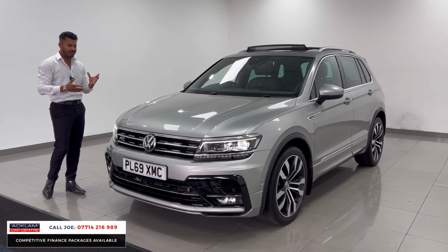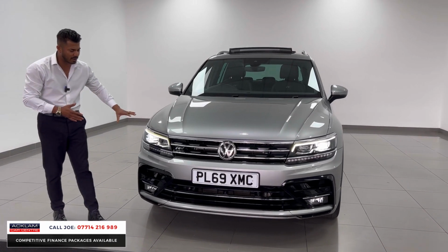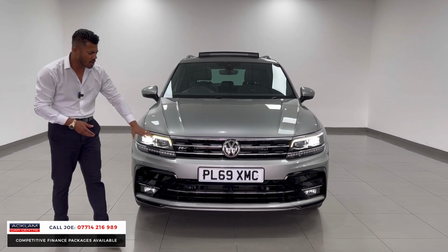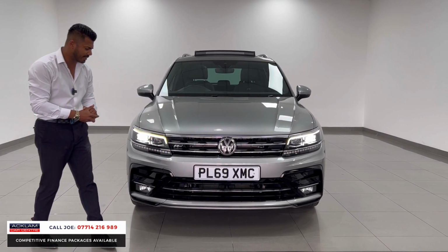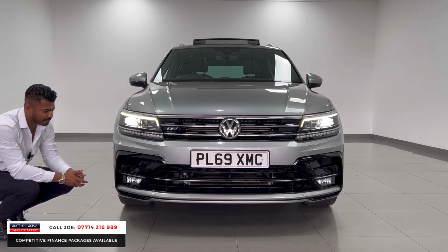Now from the front, this car has loads of extras, and I'll go through as much as possible. But the facelift model comes with that newer front end, the more sharper lines, the LED style daytime running lights, the beautiful chrome R-Line grille there. You've then got black sections around the corner of the bumpers and also the front splitter as well.